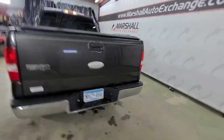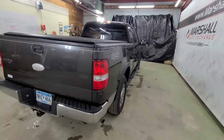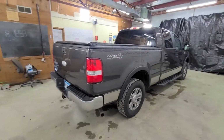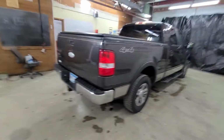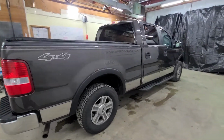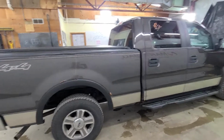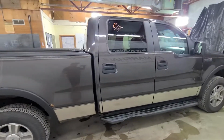This truck was a franchise dealer trade-in. We bought it at the auction. The reason they sold it at the auction was because of the rust and the mileage on it. Personally, we're not afraid of trucks like this. We know there's people out there that are looking for a good, reliable 4x4. It may be rusty, but it is certainly trusty. So that's why we brought it here.